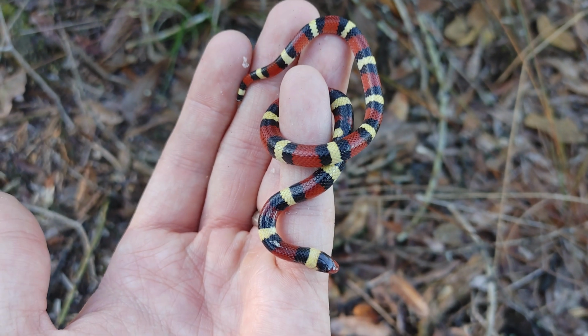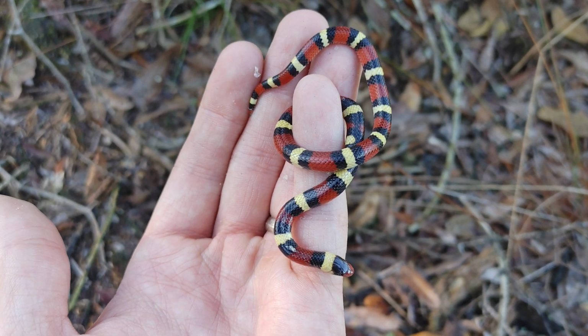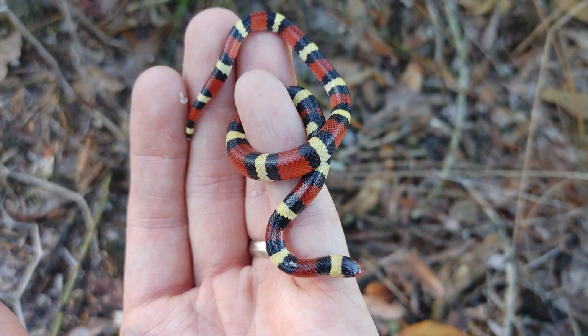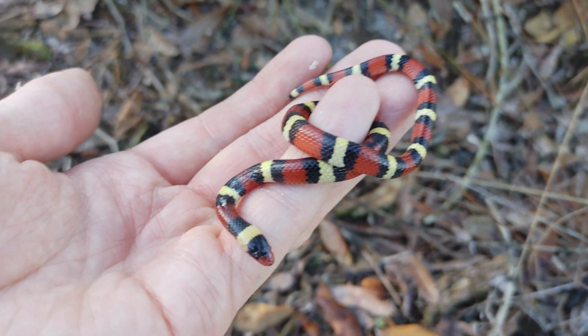So just after I stopped the video, this thing actually started shedding its skin in my hands, and it pretty much got all the skin off now. Look at this thing now. Absolutely gorgeous. That is so beautiful.